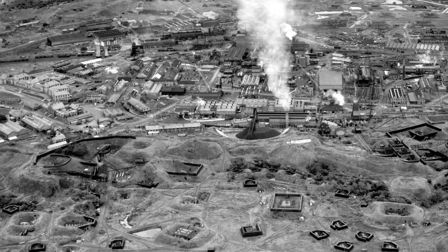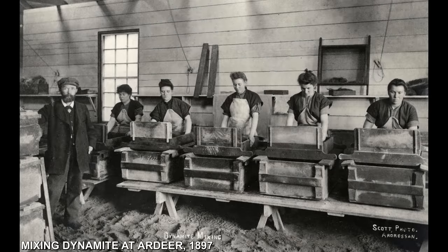This 1947 aerial photo shows the extent of the explosives works and the many banks constructed to contain any accidental explosion. There were many accidents over the years, each resulting in deaths and injuries to the workforce. The inhabitants of Ardeer Village must have been very wary of living so near such a dangerous thing. In 1884, for example, there was an explosion that killed six young women, one of whom, Martha McAllister, lived in Ardeer Square.